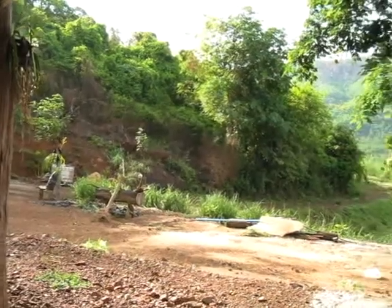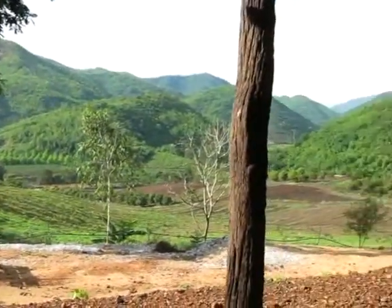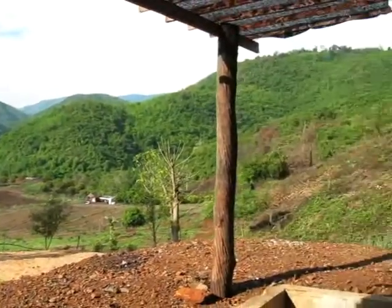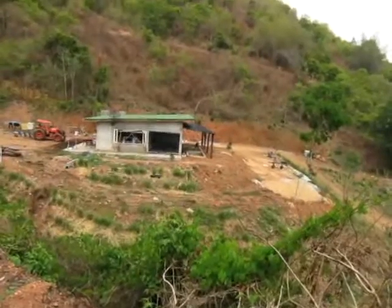Well, the house is nestled up at the top of the valley. It's got one of the best views in Thailand, I would think. We pretty much had to carve out the hillside. You had to get the digger in, dig it out, and organise all the drainage and the landscaping.